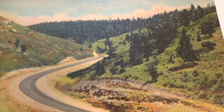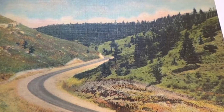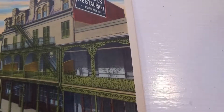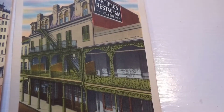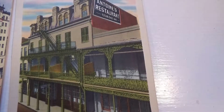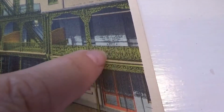Trail that has to go between the mountains to get to the other side. Here's a beautiful restaurant. Antonio's Restaurant in New Orleans. Well, this might be a real collectible postcard. Wonder if it's still standing. Very nice. I mean, look at that. Beautiful, beautiful design. Very nice balconies.